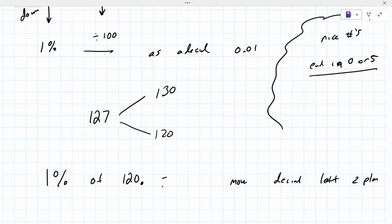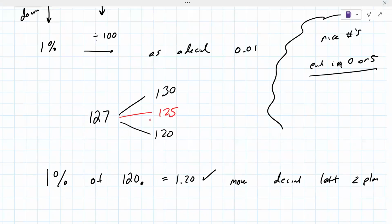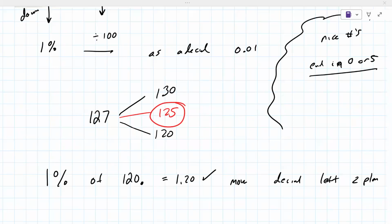1.20. 1.20, and that's okay. That's totally okay. Now, me being the person that does math all the time, 125 is probably the better number. It's probably the best one, all things considered. But this one is really, really good too. It's reasonable. And reasonable means we're all okay about how it is.